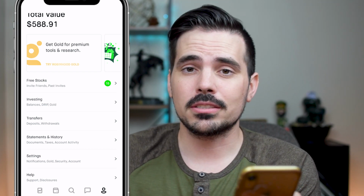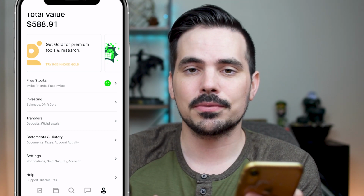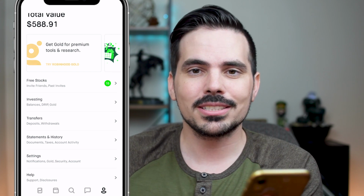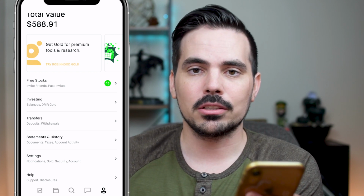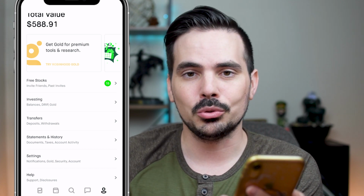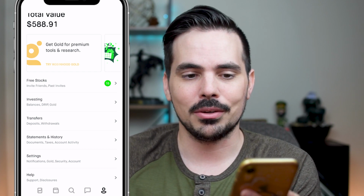So pretty much what it is, is you being able to transfer your money into Robinhood instantly, as far as having access to that money to be able to invest with right away, but it does still take a couple days to pull from your bank. So sometimes it can take 2 to 3 business days. So you've got to make sure whatever amount you choose to pull out, you actually still have in your bank account, because it will still be pulling that money from there.